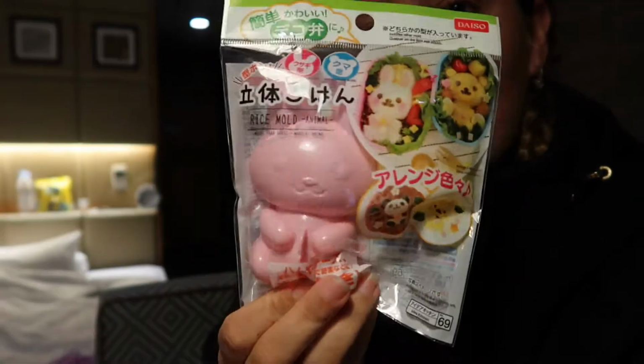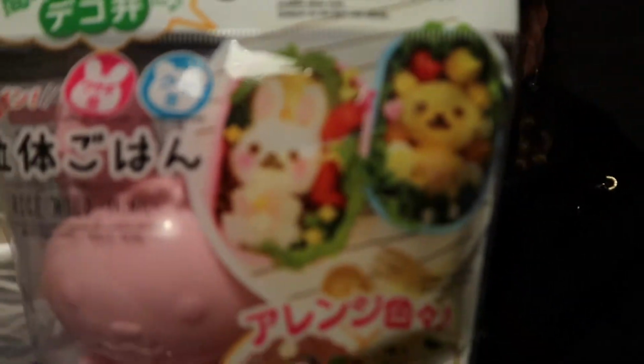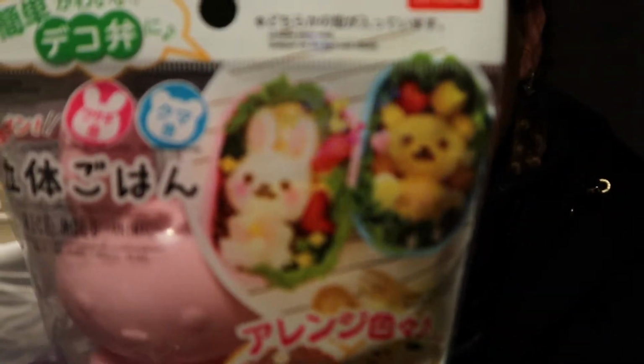Oh yeah, I also got this for my sister with the two little kids, a rice mold. Not that I'm convinced that she'll be able to do cool stuff like that, but I thought even just a plain bunny looking rice mold means that the kids might eat their food.